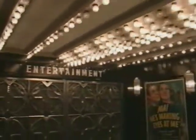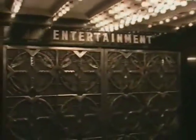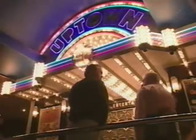Wow. And where did you get these fabulous doors? Well, these are from a bank building in Boston. And when the bank went out of business, we were lucky to find these doors, and I think it's a great match for this theater. Yeah, it's beautiful. Marty, you ready to go in and take a look at it? Let's go. Okay.